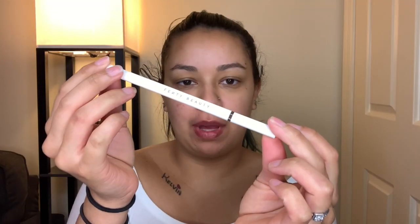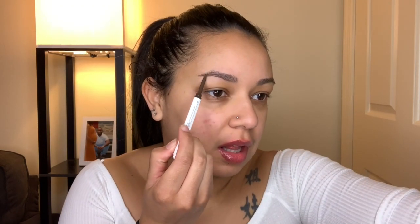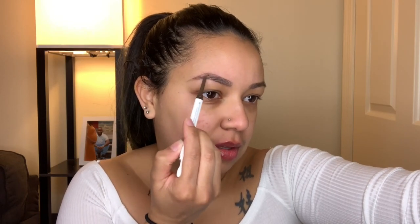All right, so the first thing we're going to do, I'm going to go in with my Fenty Beauty brow pencil in the shade dark brown, and I'm just going to start filling in my brows. So I like to just draw the outlines first, and then I fill it in. And then I like to take this little brush part and just brush through everything, making it look as natural and as seamless as possible.